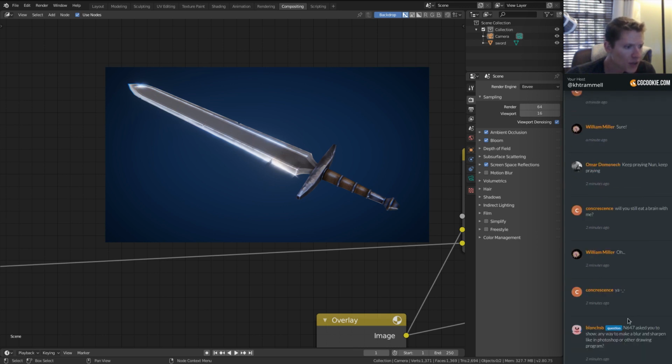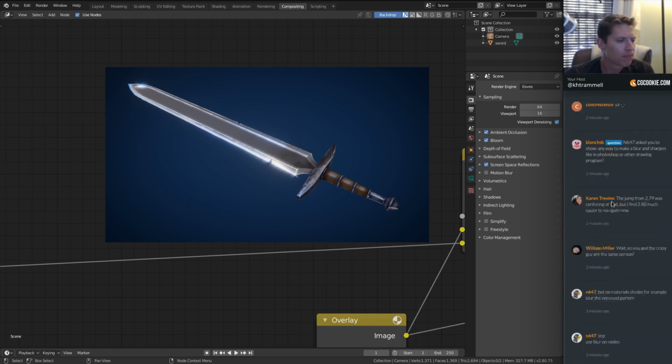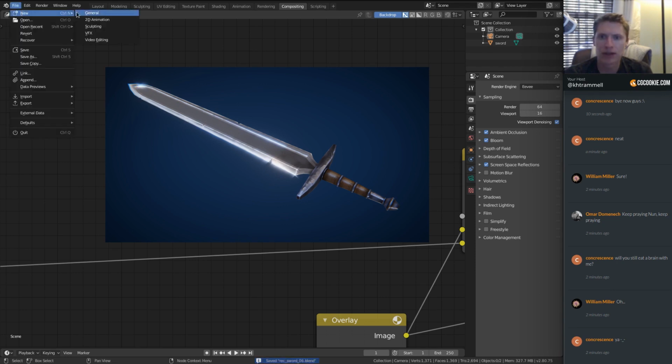N647 asked you to show any way to make a blur and sharpen. That's right. Thank you for reminding me about that. Cool, yeah. All right, let me do that real quick. I think it should work with Eevee easy enough. Control, save. Let me just start a new scene.